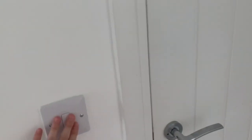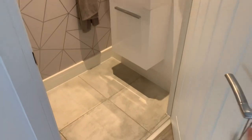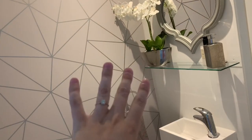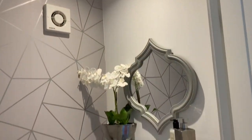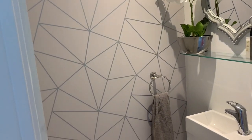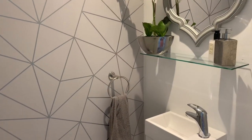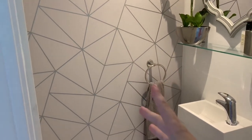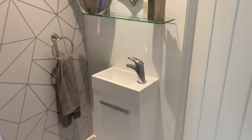And then in here is our downstairs toilet. Not very exciting, but I do like the decor in here. So this wallpaper, obviously when we moved in, because it was a new build, the walls were all just white and it needed a little bit of character in here. So this wallpaper was kindly gifted to us from ilovewallpaper.co.uk, and then we just paid a lady to come and do it because obviously where it's patterned, it's quite specialist, so I didn't want to risk doing it ourselves.